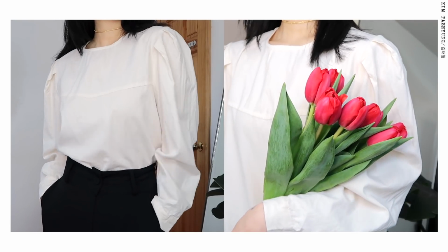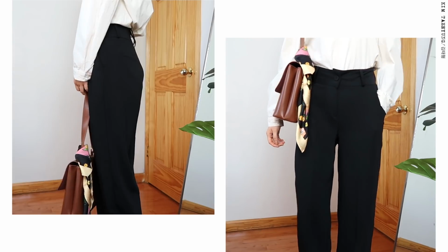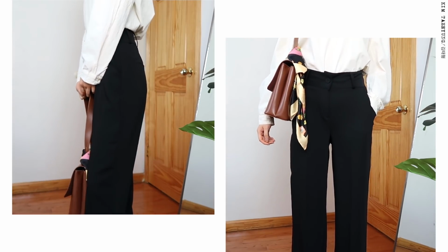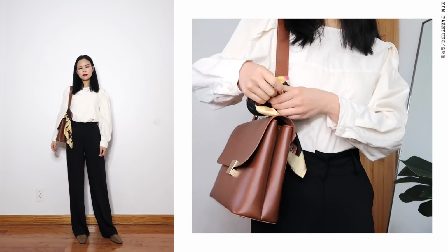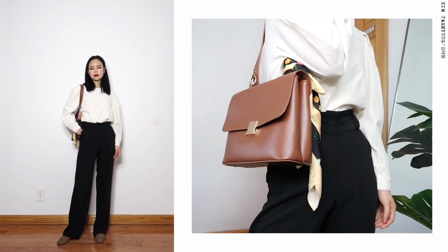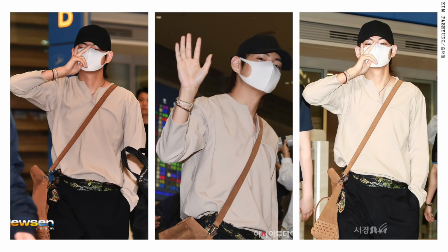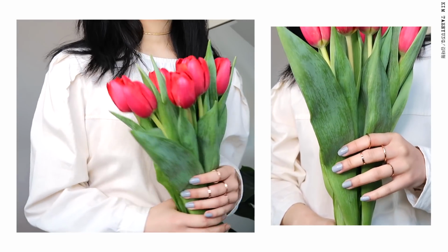It's mature and classic, which I think has a lot to do with the silhouette of the clothing and colors. I found a brown satchel type of bag that seems similar to the style of bags he wears, and I tied a silky scarf on it, which is an easy detail to add elegance to your outfit. I've seen him wear minimal rings before, so I thought I'd add some too, and I used gray nail polish for that touch of color in a subtle way.